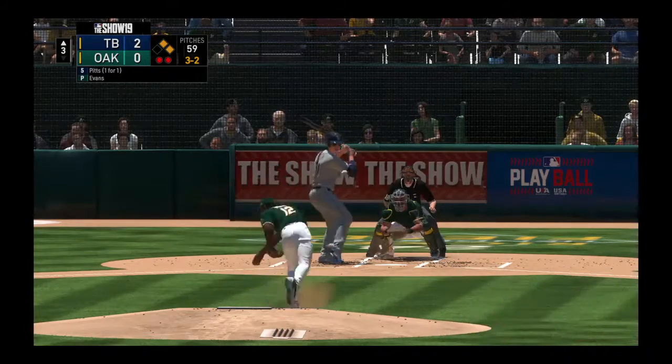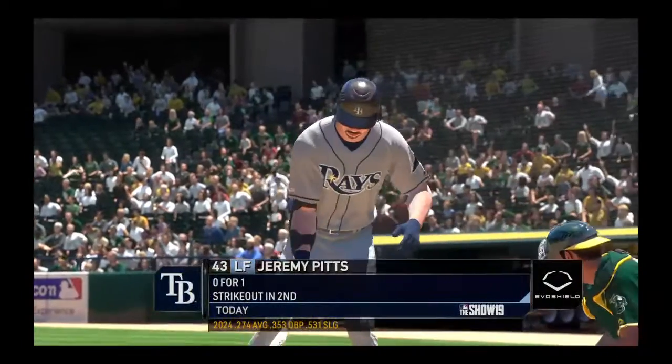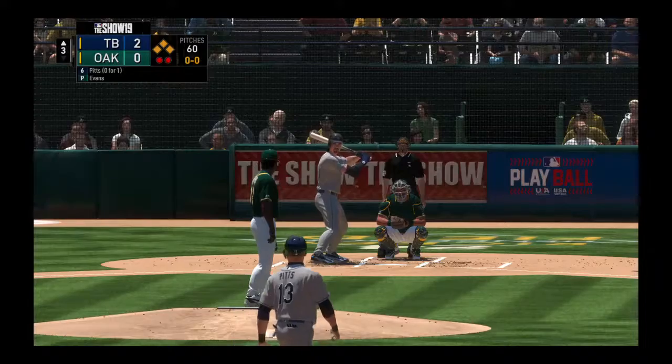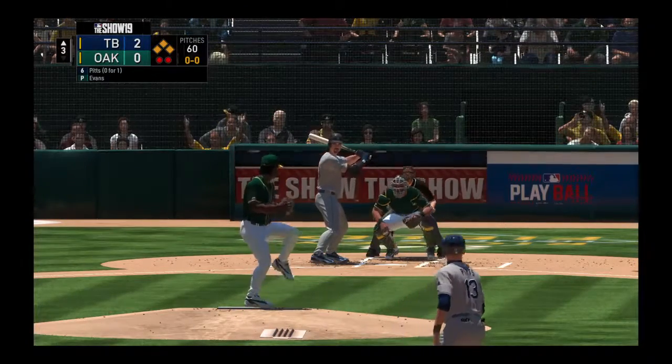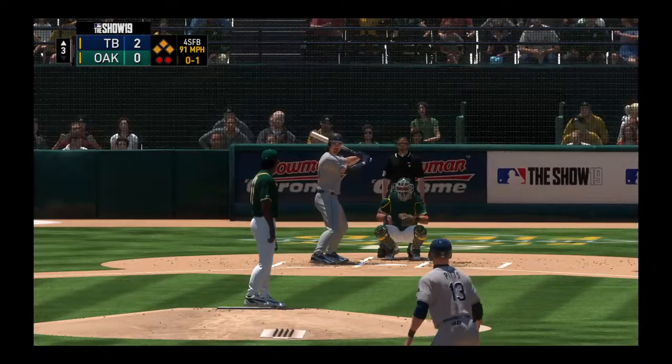The 3-2 pitch. Fastball too high. Ball 4. Up next for the Rays, Jeremy Pitts. 0 for 1 for him here in this one. He's ready. Here's the first offering. And a fastball's in there for strike 1.